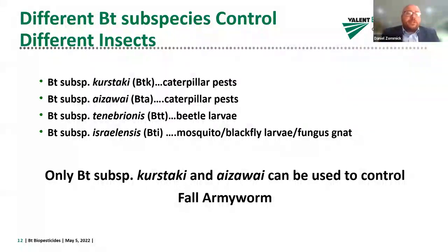However, this is very important. Only the subspecies Kurstaki and Aizawai can be used to control the fall armyworm. Oftentimes, in my experience, there can be a misconception about which of these types of strains can be used for what types of insects. But if you just keep in mind that only Kurstaki and Aizawai type strains are effective against fall armyworm, you may find the Israelensis out in the market, but it is not at all for this particular use.